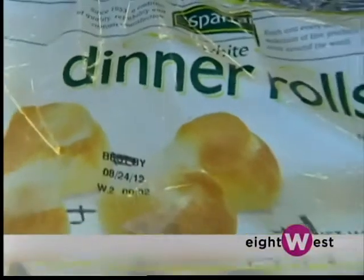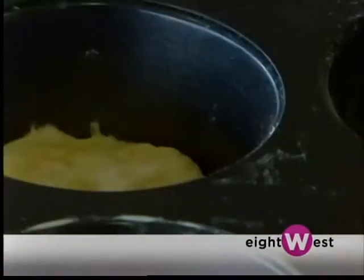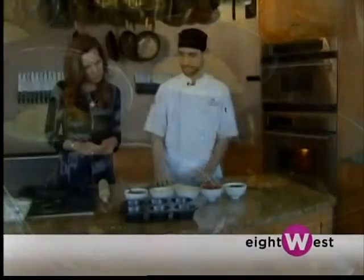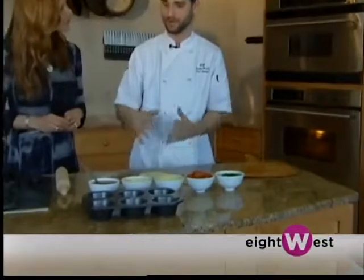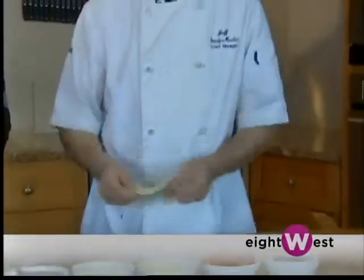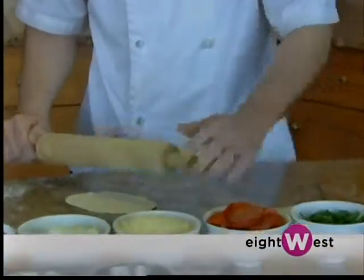Well, we're going to make 3 different varieties of pizza. And basically what we're going to do is you just take the frozen dinner rolls out, put them in a greased muffin pan, and just let them sit at room temperature so they thaw and rise just a little bit. And then you take them and put them on a floured surface and give them a little pat down. Nice.